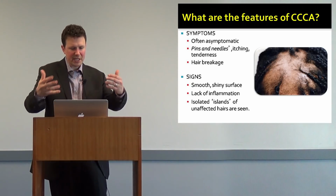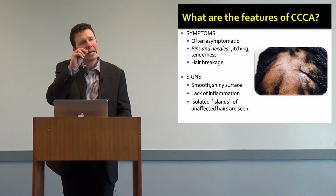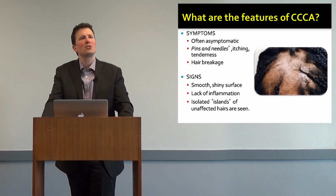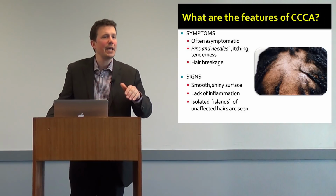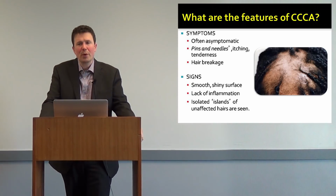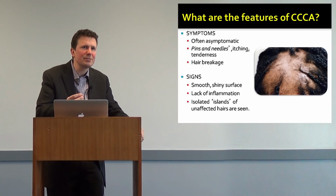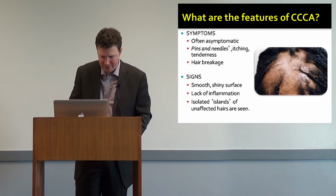When you look up close on the scalp, it may be a smooth, shiny surface. You may not see inflammation, and you may see islands of hair and areas of no hair and islands of hair. Remember, when you look up close on the scalp, you may not see inflammation, and so the tendency in evaluating a patient with CCCA is to look at the scalp and to say it looks non-inflammatory to me, I don't think it's active, I don't think you need treatment. This is where we often go wrong, because many of these patients come back to you 6 months later and they say, I'm losing more hair. Clearly their condition is active. The lack of inflammation on clinical exam does not mean their condition is inactive.